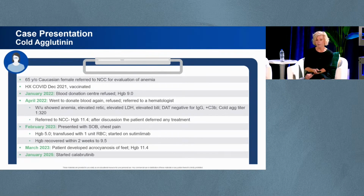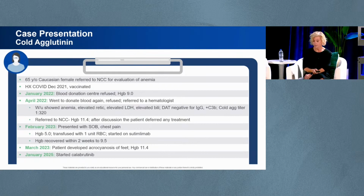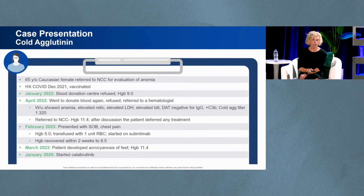The workup showed the patient to be modestly anemic. She had an elevated reticulocyte count, an elevated LDH, an elevated bilirubin, and a direct antiglobulin test was obtained. It was negative for IgG, it was positive for C3, and a cold agglutinin titer was 1 to 320. She was referred, her hemoglobin was 11.4, and the patient decided at that point in time that she really didn't want to do anything. Fast forward a few months later, she presented acutely with shortness of breath and chest pain.